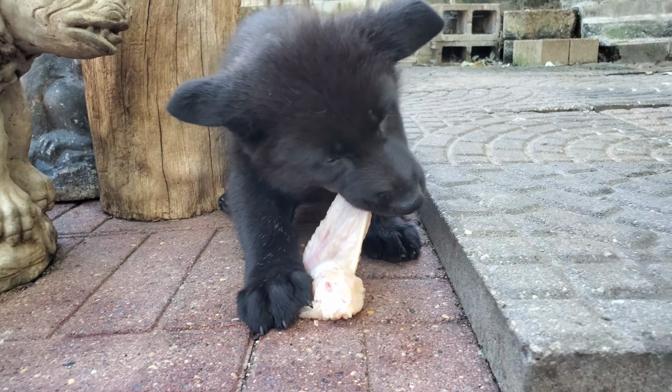This is the way they are biologically intended to eat. And as a matter of fact, I've linked a couple books in the video description by a veterinarian, Ian Billinghurst, who's the creator of the BARF diet, which stands for Biologically Appropriate Raw Foods. I highly recommend his books. Give your dog a bone and grow your pups with bones.